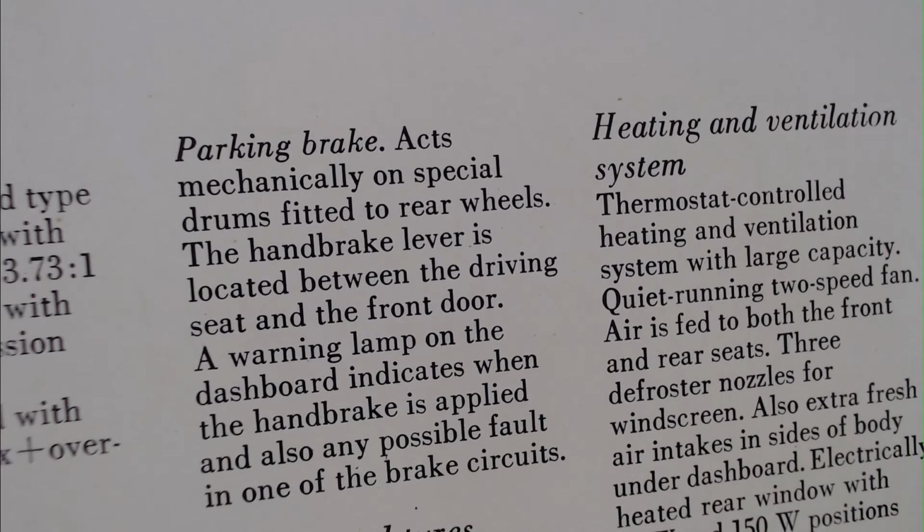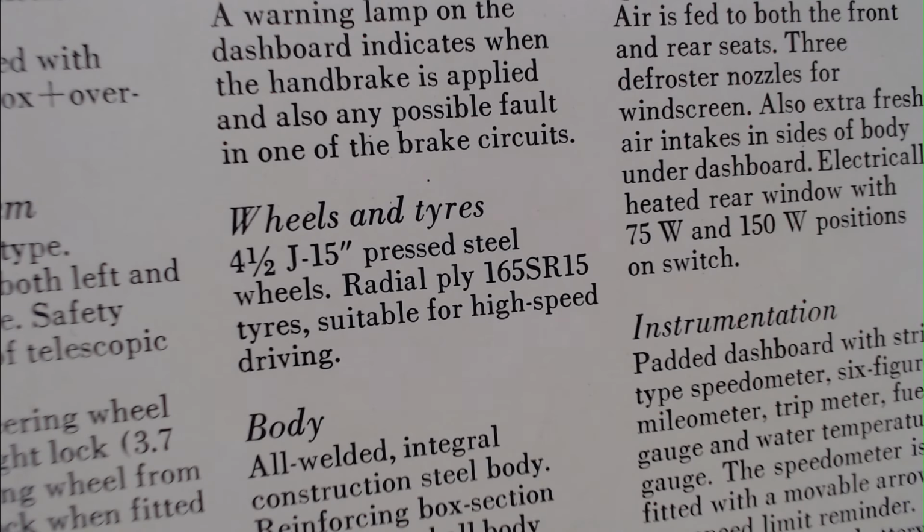Parking brake acts mechanically on special drums fitted on rear wheels. The handbrake lever is located between the driving seats and the front door. A warning lamp on the dashboard indicates when the handbrake is applied, and also any possible fault in one of the brake circuits. Wheel and tyre sizes, we've got pressed steel wheels, tyres suitable for high speed driving.